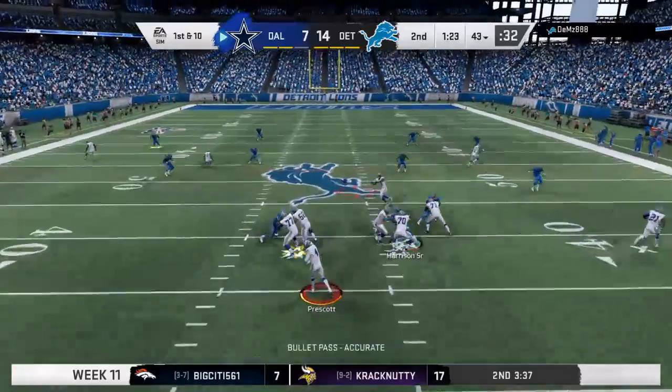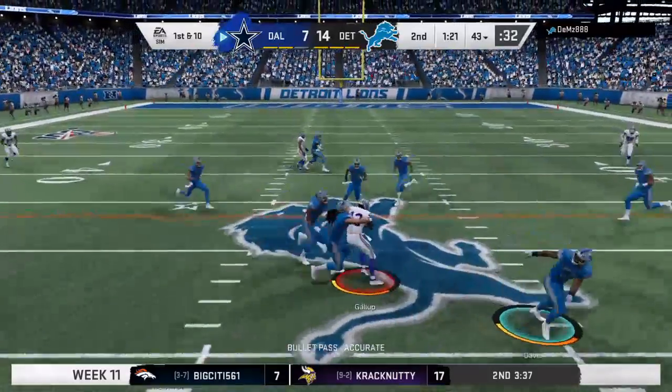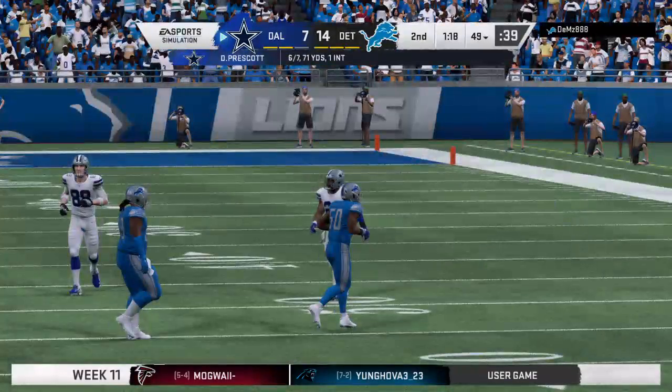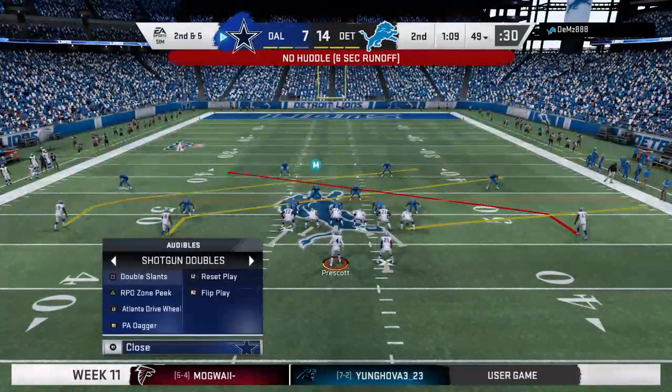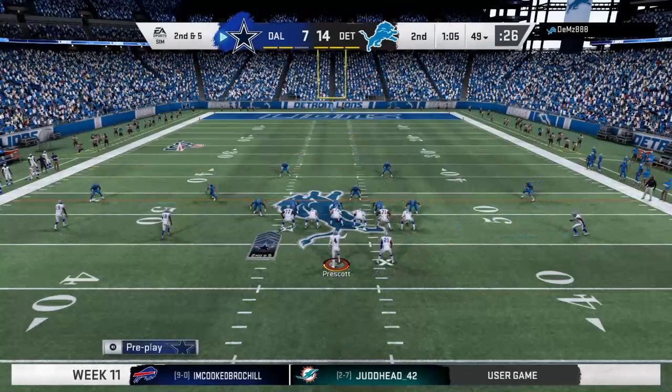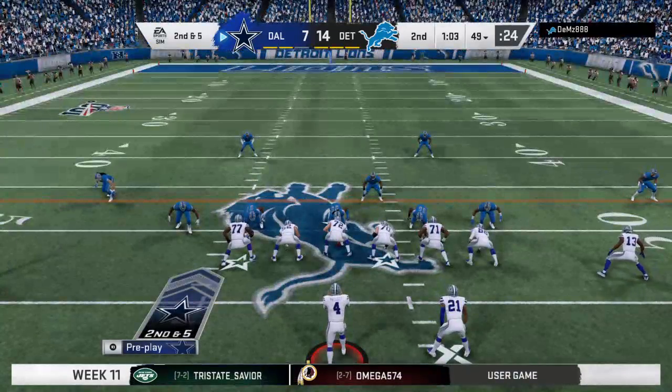First down throw for Prescott. That's into the hands of Gallup over the middle. 5 yards on the catch there, brings up 2nd down. 2nd and 5 after the 5-yard completion on first down. At their 49-yard line.